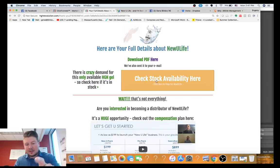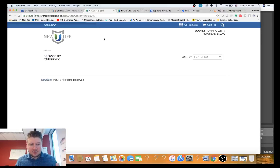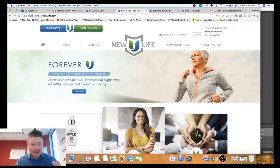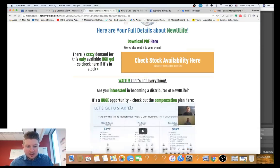Now, when they click this button, it's going to go to your personal link. So right here, this is my name, right? I'm going to show you in a minute how to make your funnel do that. So when they click that button, it goes straight to your shop. That way, they're already shopping in your shop experience.